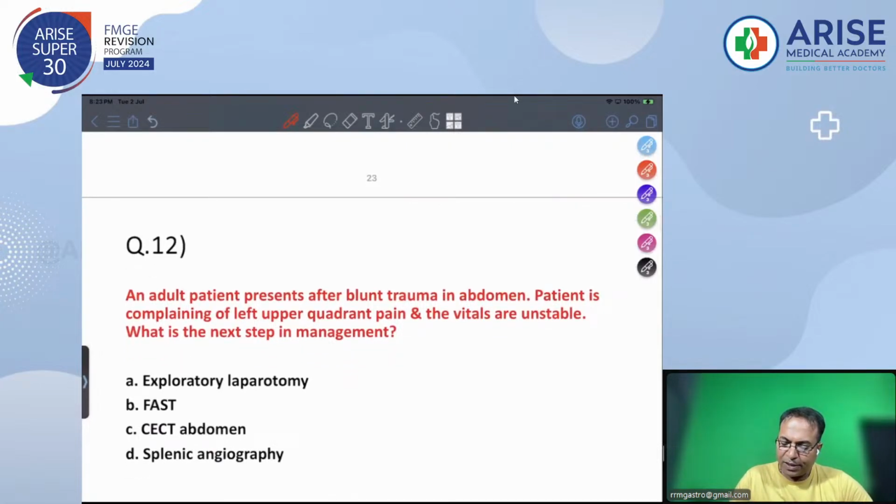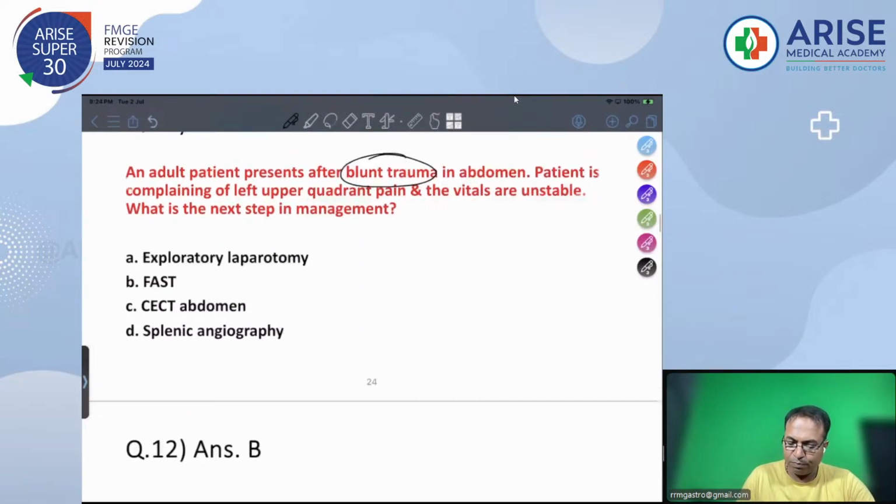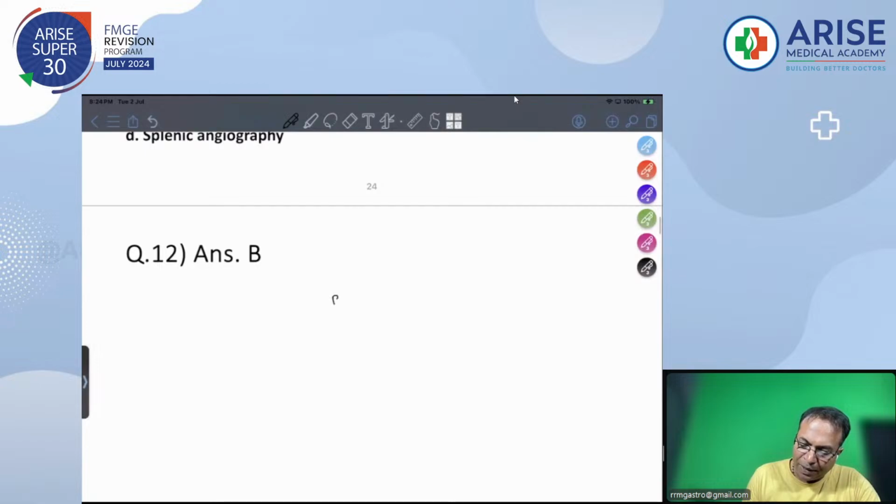An adult patient presents after blunt trauma in the abdomen. Patient is complaining of left upper quadrant pain. Vitals are unstable. What will you do for the next step? Yes, what is the next step in a blunt trauma protocol? Blunt trauma protocol, you all know very well. It is immediately FAST. First point, blunt abdominal injury. Whatever the patient, you should do A, B, C, D, E. Any trauma patient, A, B, C, D, E. After doing A, B, C, D, E, you should do E-FAST.